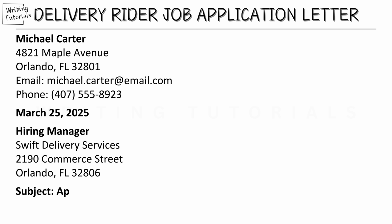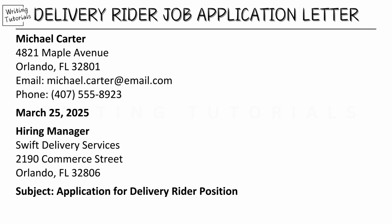Step 4. The subject line. Stating your purpose clearly. Next, add a subject line to quickly inform the employer why you're writing. Our letter says, Subject: Application for delivery writer position. This is clear and professional. When writing your own letter, always include the job title you're applying for, and a reference number if the job posting includes one. For example, if the job has a code, you could write Application for delivery writer position, ref, DR-102. This makes it easier for recruiters to find your application quickly.